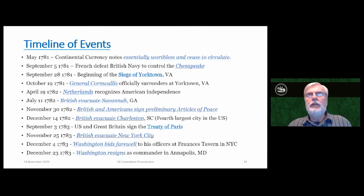And in fact, in 1790, there was a general agreement by the government. They would cash them in at 100 to 1. So it's 1 cent on the dollar. So they were darn near worthless, but maybe not absolutely worthless. So that May of 1781, they really didn't circulate anymore.